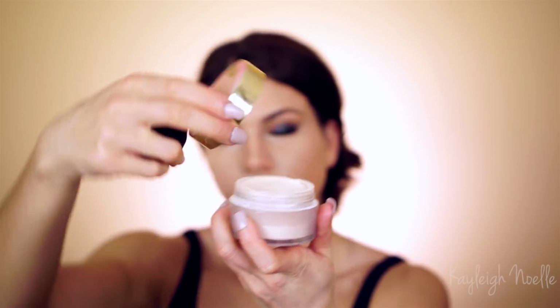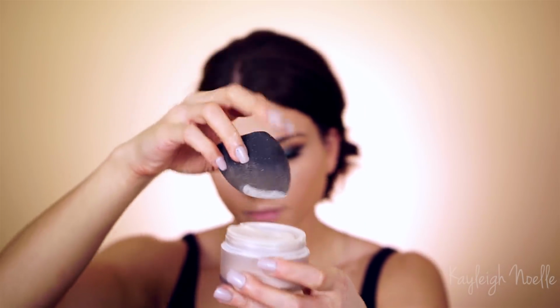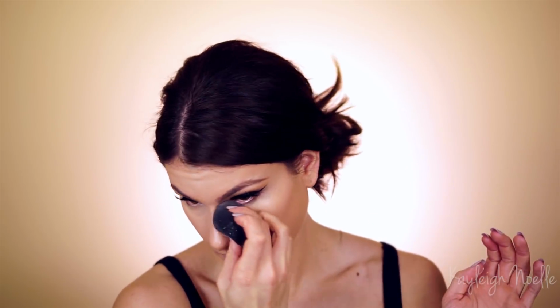Too Faced Peach Perfect Mattifying Setting Powder. I'm using the e.l.f. sponge too, but I make sure to blot off the excess onto the back of my hand like this before putting it onto the skin, because when I don't do that, my skin gets very dry and the makeup kind of separates. It just looks awful with any powder that I ever use, so I have to be really careful.